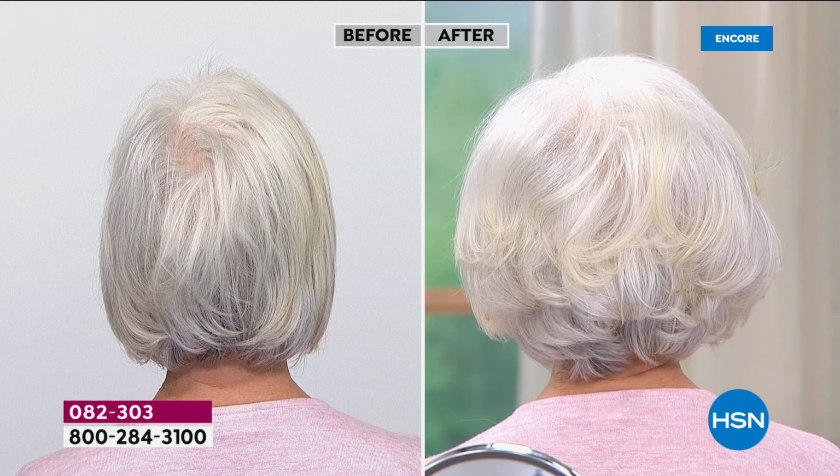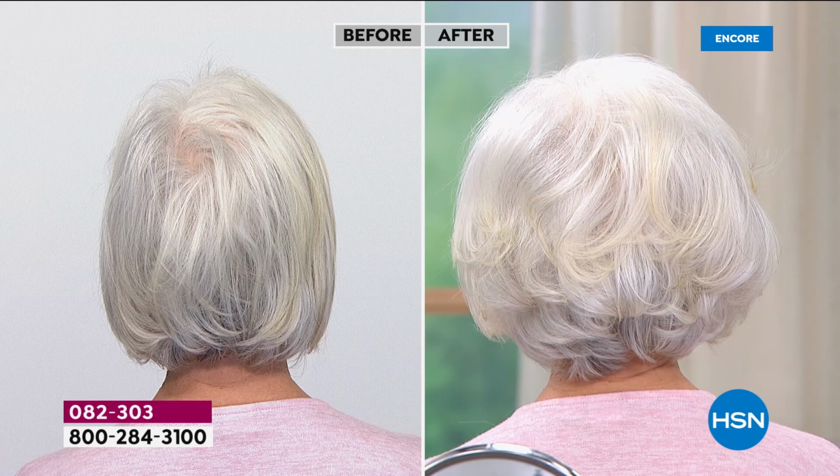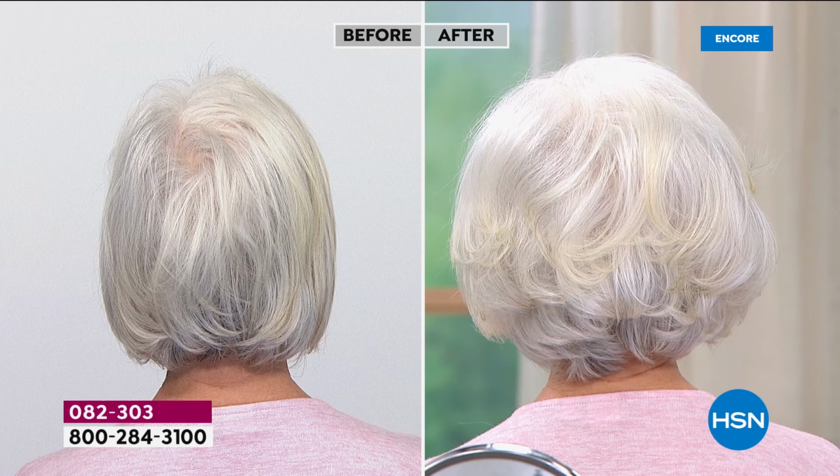Well, look at Miss Patsy in the after. That's one treatment. The shine, the lift, the bounce. It is completely safe on color-treated hair.